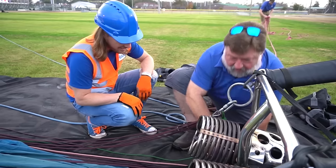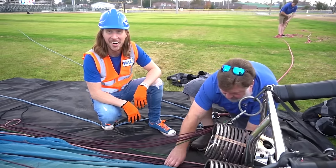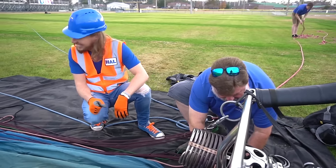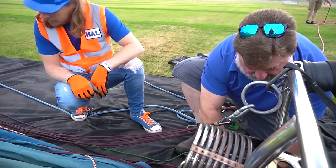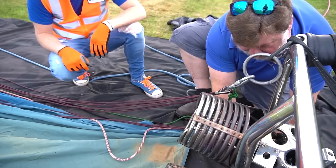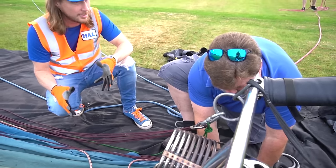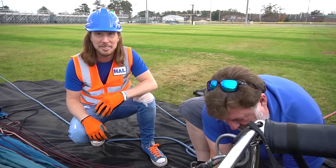And it's a pretty simple sport. Add heat, go up, let it cool, we come down. Oh wow, that's gonna be awesome. This red rope right here, if I wanna come down a little more quickly, we'll open a big part at the top of the balloon called the vent. Oh, the parachute vent. That's exactly what it's called. And yeah. It looks just like a parachute. Oh, that's gonna be awesome.